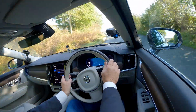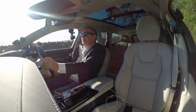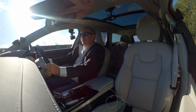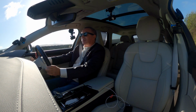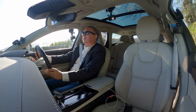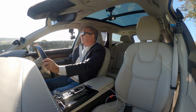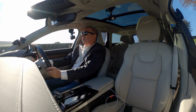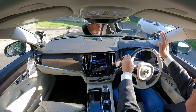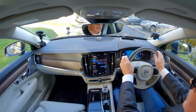There's a couple of motorbikes behind me. It's unusual that they haven't blasted by, but they've obviously got a restricted view and are good, safe riders. We'll see how it goes on, and I'll try and show you. Now we're coming into a little village. That's not going to do it.